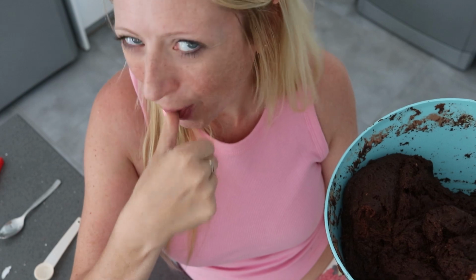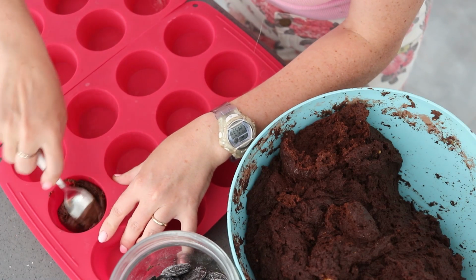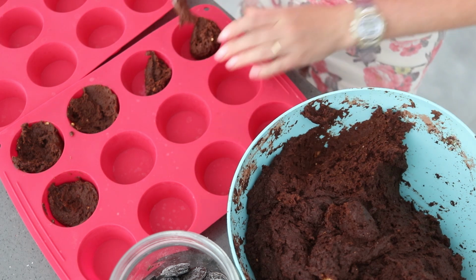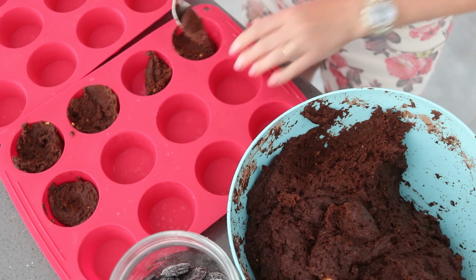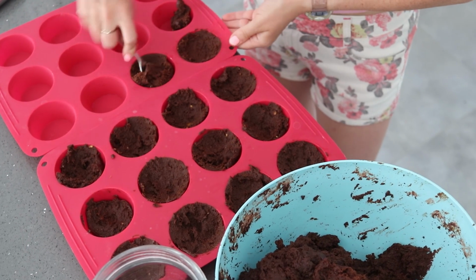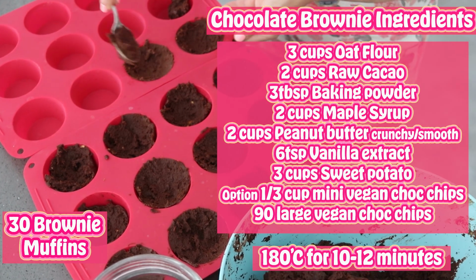Let's get it cooked. To make these brownies lava bombs, add a 1 to 2 centimeter layer of brownie mix to the base of each muffin cup. Today I'm using a teaspoon to add the brownie mix to each muffin cup, but it is so much faster to do with your fingers because the brownie mix is so sticky.